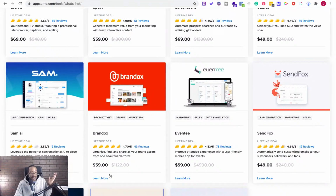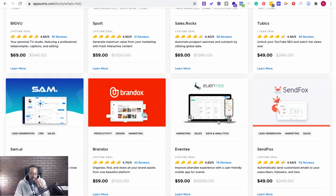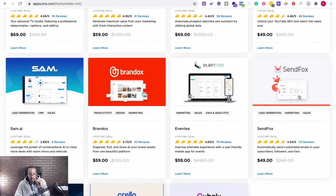Eventi, I keep talking about it. Eventi, I just see so much potential. I was on another conference today. Oh my goodness, it would have been crazy if they used Eventi. SendFox, you already know.